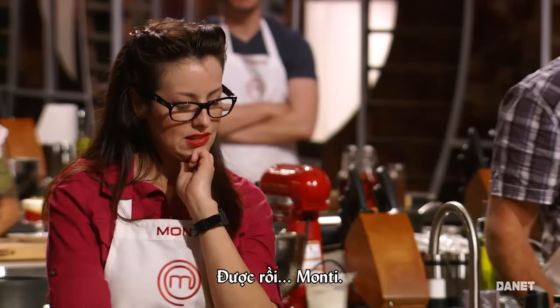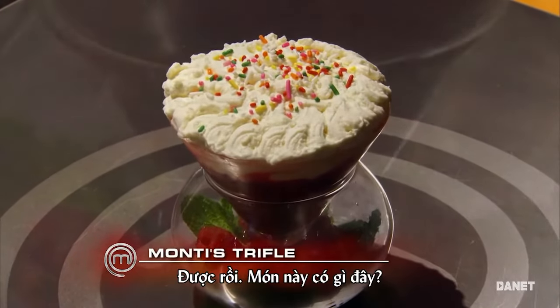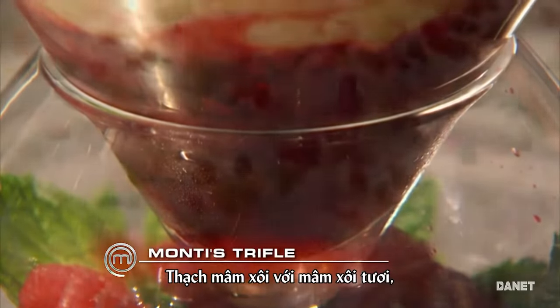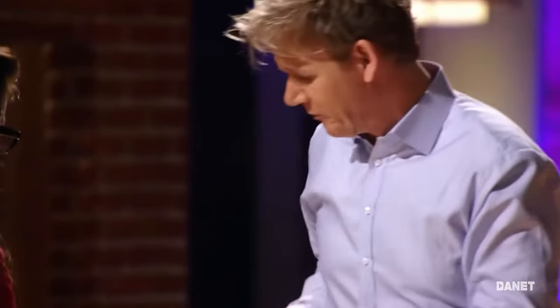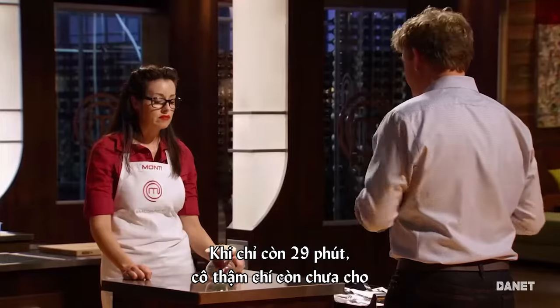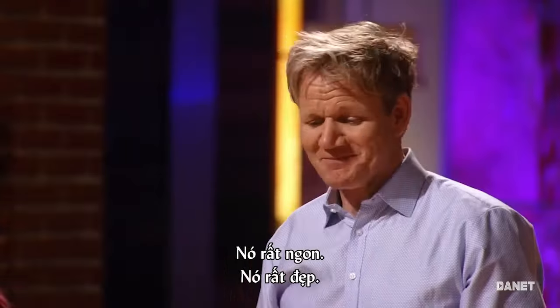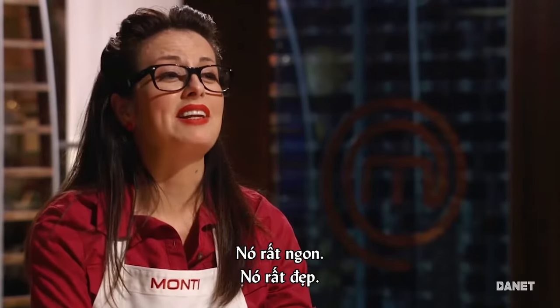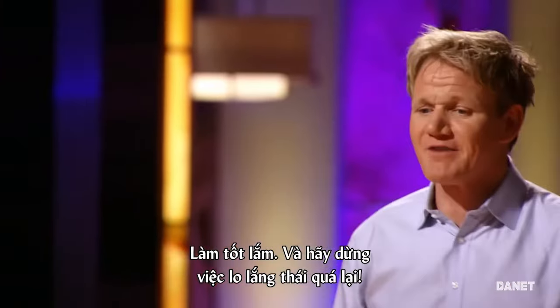Okay, Monty. Right, what is that little thing? Raspberry gelatin with raspberry liqueur. With 29 minutes to go, you hadn't even had anything in the bowl. It is delicious. Oh, no. I mean, it's very nice. I mean, what do I need more? I need more sponge. Okay. Good job. And stop being so nervous. Thank you, sir.